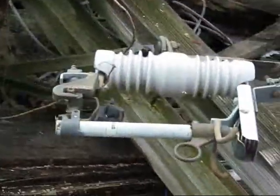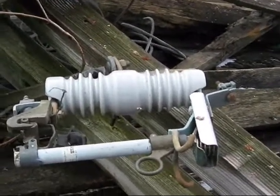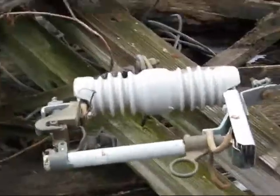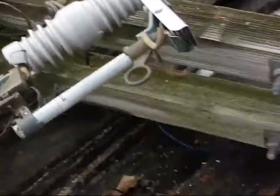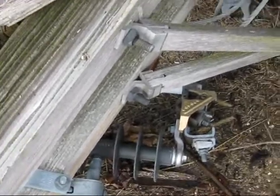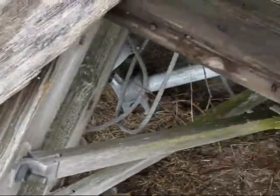I'm mostly interested in these cutouts. As I said, there are two of them. This one is an older one, porcelain bushing and support. And near as I can tell, that fuse is still good. Let's see, 15 kilovolt fuse, I think 150 amp on that one. The other cutout over here is a more modern one. It's plastic. Try and get that out from under there. This stuff weighs quite a bit, and as I said, it's cold out here. I'm not really dressed for it.